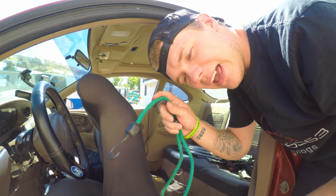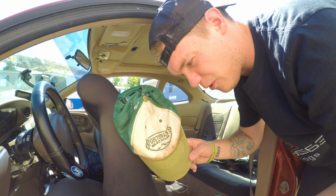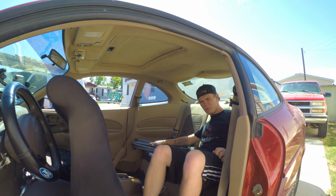This is actually for my kayak. I will be taking that out very soon. You will see a video on that very soon. One of my old hats. I collect hats, so I don't know why this is in here, but it's in here. Now I can sit in the back seat. It's pretty roomy. Pretty roomy.